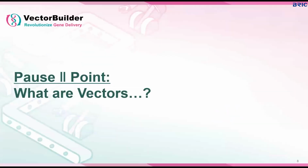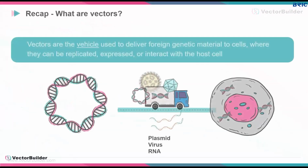But before I go on, I've just included a quick pause point here, just to discuss what vectors are for those of the audience who may hear the word vectors a lot. I just don't want to assume that everyone knows what vectors are, just in case. Without vectors, we cannot build. We don't have a CliniVec service to take advantage of. Therefore, it's important to recap what vectors are.